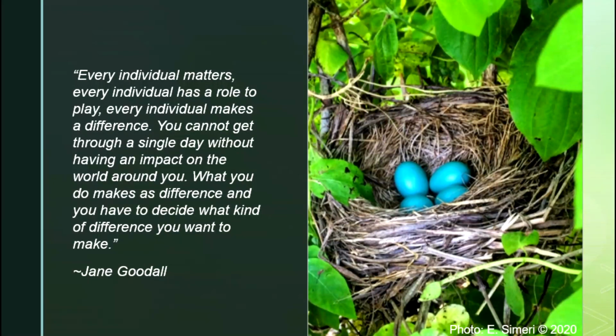83% of U.S. land is privately owned, and we all have an important role to play as stewards of this land. Combining our individual efforts, yard by yard, really does make a positive difference for people, animals, and the environment. And I'll leave you with one of my favorite quotes from Jane Goodall. Every individual matters. Every individual has a role to play. Every individual makes a difference. You cannot get through a single day without having an impact on the world around you. What you do makes a difference, and you have to decide what kind of difference you want to make. Thank you.